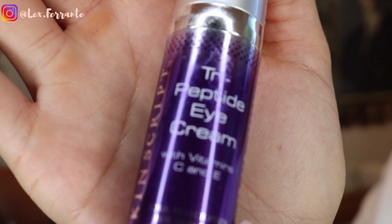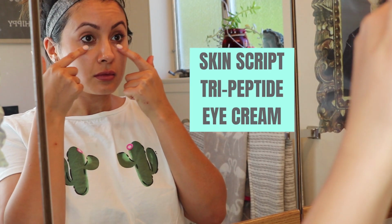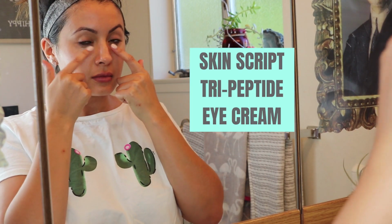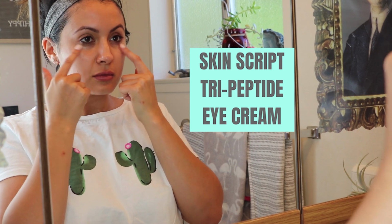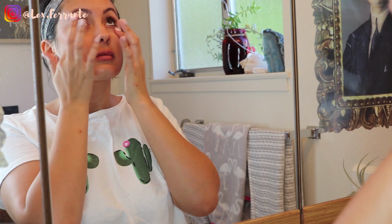And then I use an eye cream. Which one am I using right now? I can't remember the name of it off the top of my head, but I will show you in the B footage. Sorry about that. I use an eye cream and I lightly pat that under my eyes and on my eyelids, very gentle. This one's full of peptides, which are plumping, which are gonna help keep your eyes looking really youthful and bright.